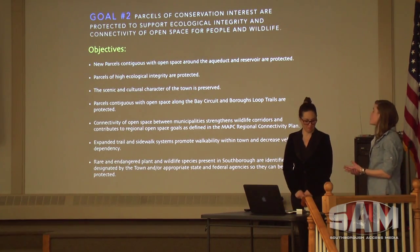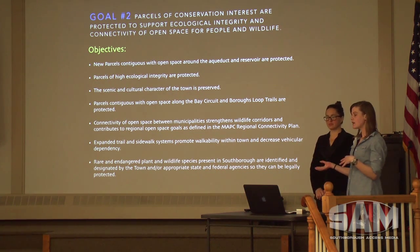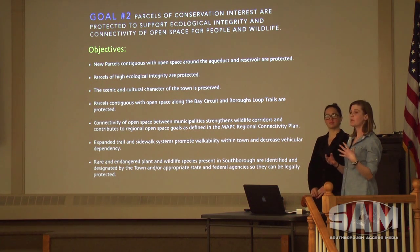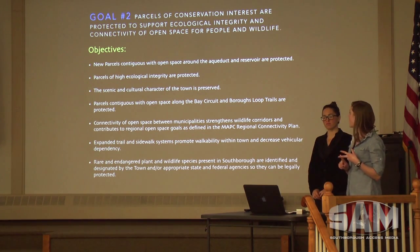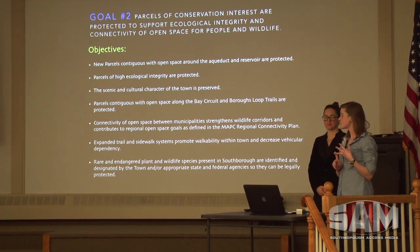So goal 2 is that parcels of conservation interest are protected to support ecological integrity and connectivity of open space for people and wildlife. So far we've identified that new parcels contiguous with open space around the aqueduct and reservoir are protected. Parcels of high ecological integrity are protected. The scenic cultural character of the town is preserved.